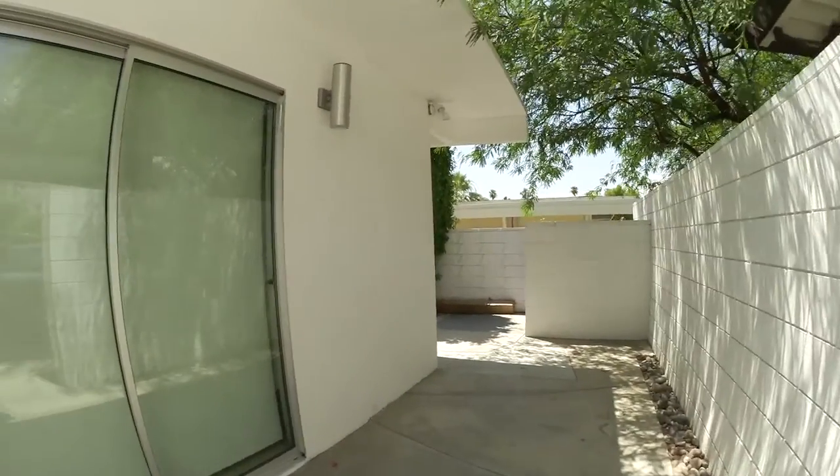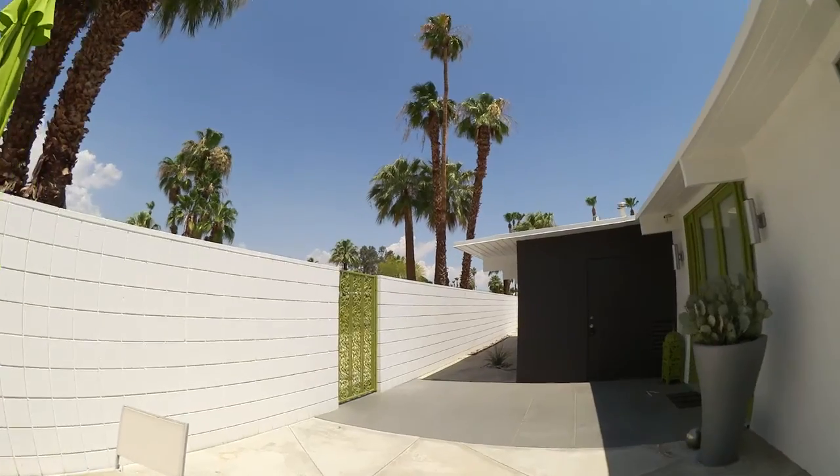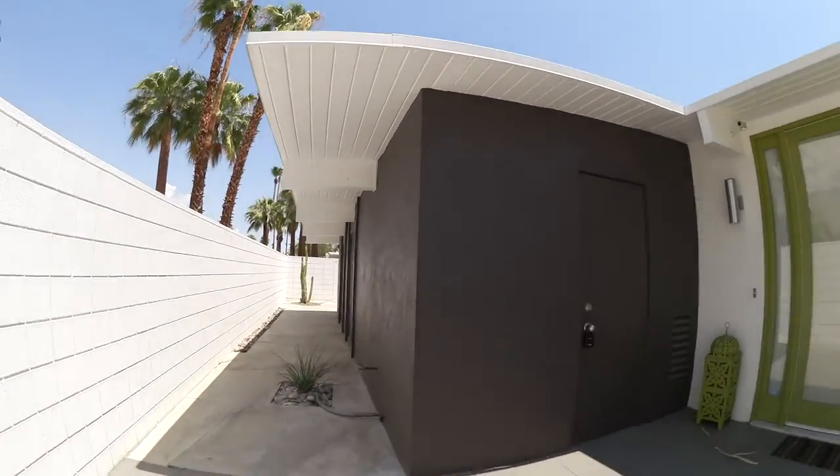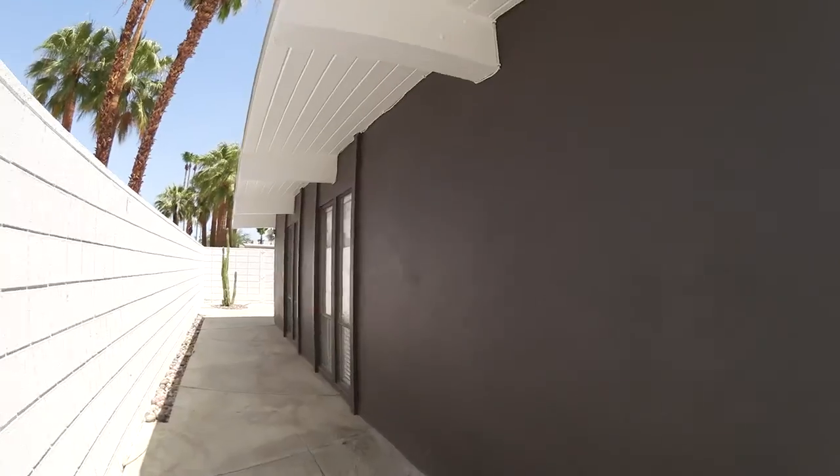So this is how it looks when you walk in, nice and modern. And it looks way better than the second house that we stayed in last year. So I'm just gonna show you around outside before it gets too hot.